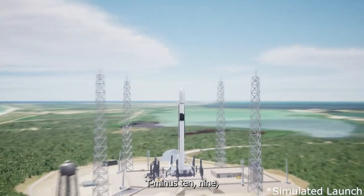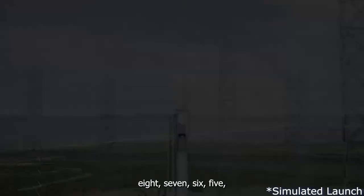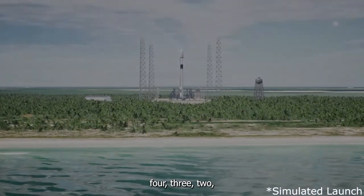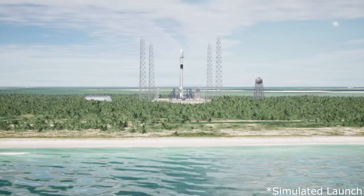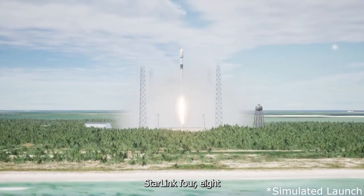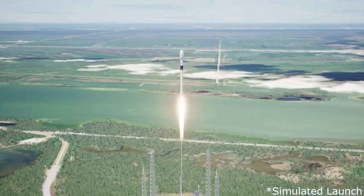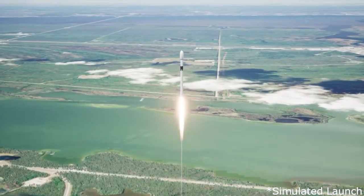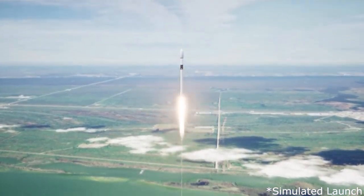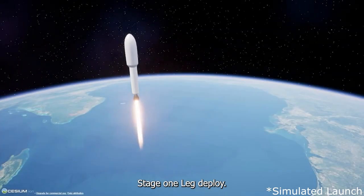T-minus 10, 9, 8, 7, 6, 5, 4, 3, 2, 1. Engines full power. Liftoff, Starlink 4-8. Stage separation confirmed. Stage 1, leg deploy.